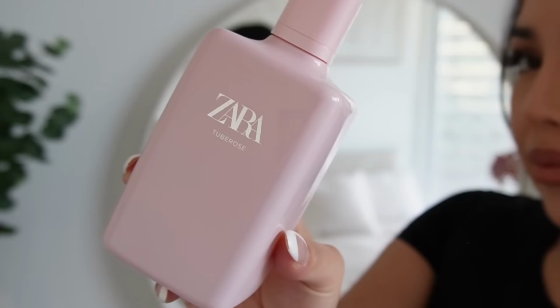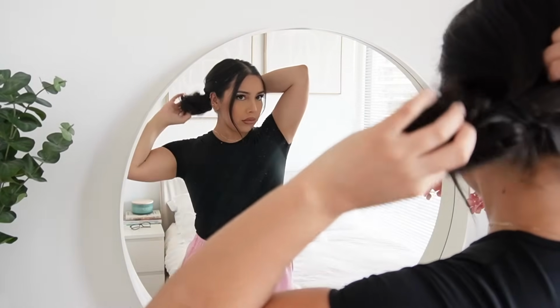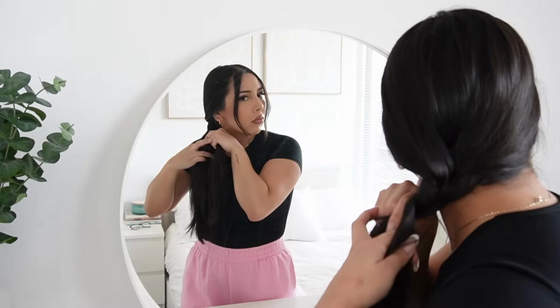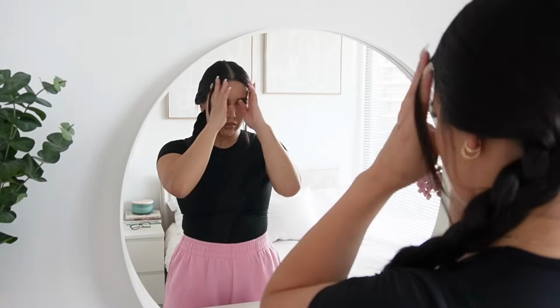And because I am leaving the house, I do want to smell nice. So I'm using this Zara Tuberose perfume. It's a nice, beautiful, floral scent. And I'm going to fix my hair up. I'm just going to put it back in a braid because that's kind of what I'm feeling all day today. So it's a cute, quick little hairdo and makes me look nice and put together. So that's the vibes for today.